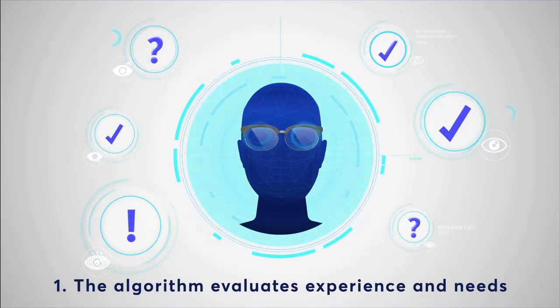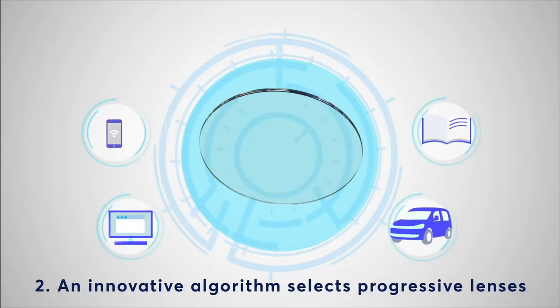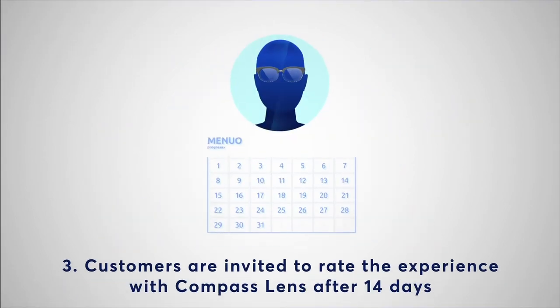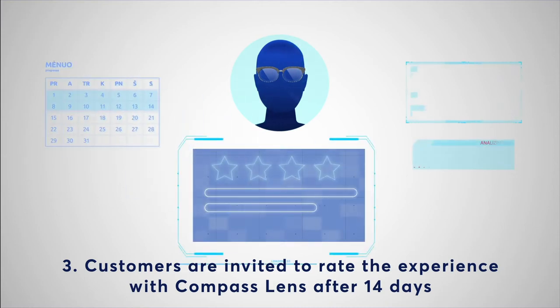The individual needs of the client, as well as experience and expectations in wearing progressive lenses, are first assessed. An innovative algorithm selects the relevant lenses based on the customer's lifestyle and previous experience in wearing progressive lenses. After 14 days, clients are invited to leave feedback on how they feel about the progressive lenses.